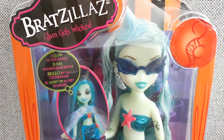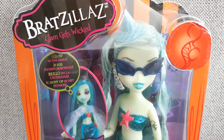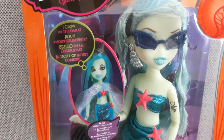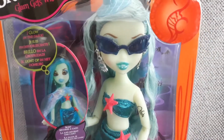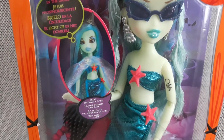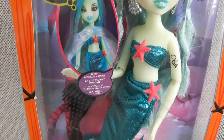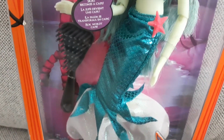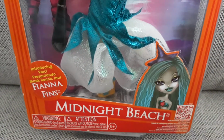There she is. She's wearing her sunglasses, so it will be pretty hard to see her eyes for the moment. That's okay. I can still see some makeup. But yeah. Glow in the dark, skirt becomes a cape. That's her witch mark tattoo. God, she's so beautiful. Love her artwork.